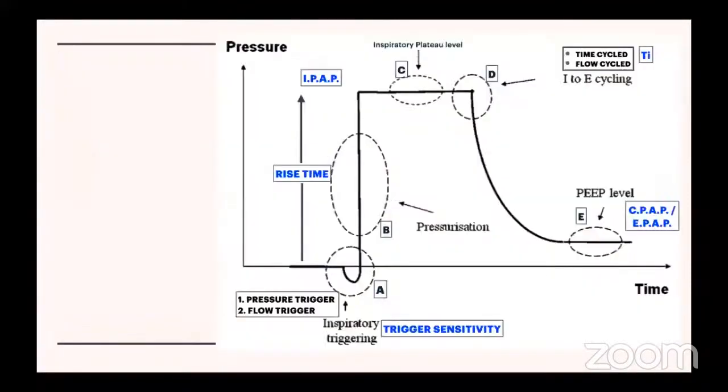invasive ventilation. Now, coming to the modes. Before we discuss the modes, we'll quickly go through the pressure time or the ventilatory cycle and the main settings which are used in non-invasive ventilation. Now, in circle A, we can see the trigger, which can be a pressure or a flow trigger, right? So we can adjust the trigger sensitivity on the ventilator.